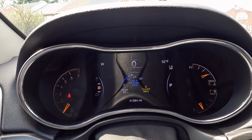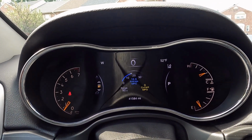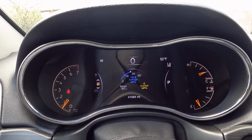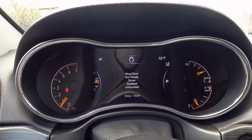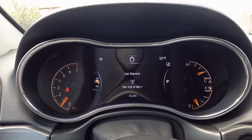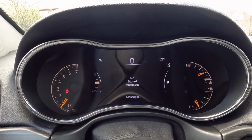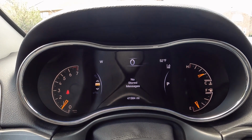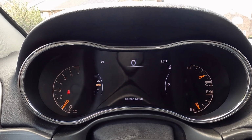If we're looking at the dashboard here, there's a lot of different screens that you can configure. I'm kind of enjoying this one here because I'm concerned about fuel economy. But if you're not worried about that, we have some other modes. Again, this is another fuel economy one. And this will be for your radio. You can change your stations using this. It tells you what station you're on. If there's any error messages, when I first got this car, I had a low battery in the key fob problem, and that message would show up in here.